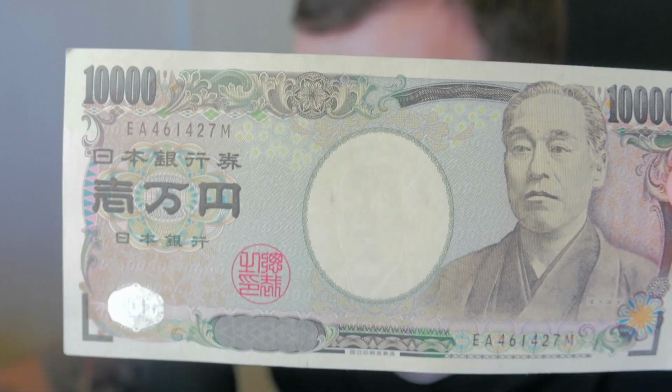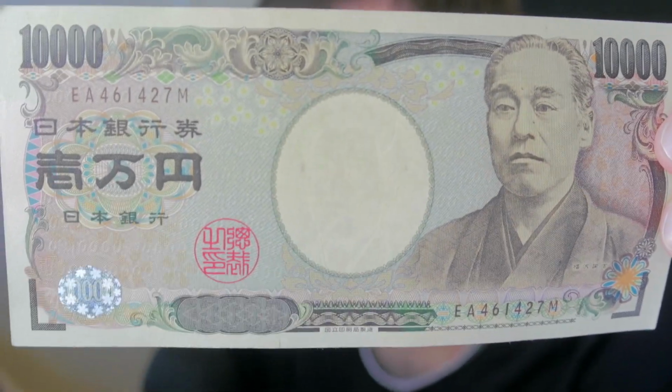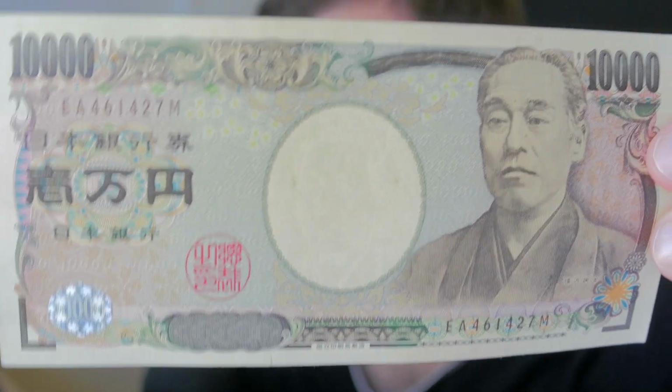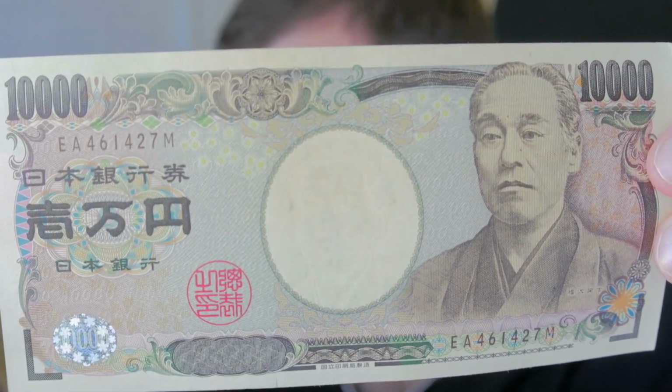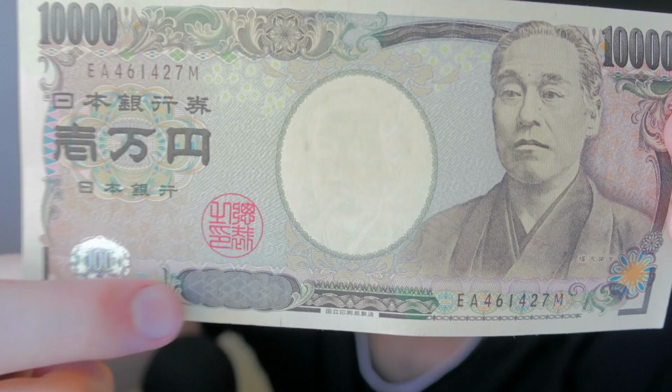Alright. The 10,000 yen note. This features Yukichi Fukuzawa. It's all about the Fukuzawas, baby. Oh, that's interesting. So you see this 10,000 here. It has this very interesting look on camera, but in real life, it doesn't look like that. With the naked eye, it just sort of looks like a geometric pattern of black swirls, and there's a white negative space which forms 5 diamonds.